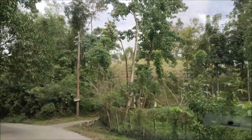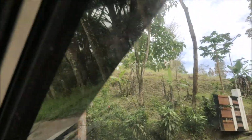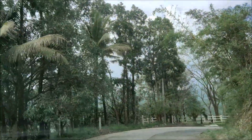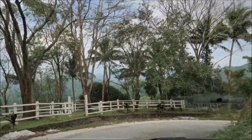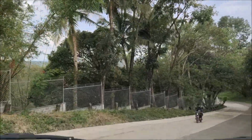Can you read what that said? What does that say? Calmara. What's Calmara? Look, it's a ranch. Where are the horses? Daddy.